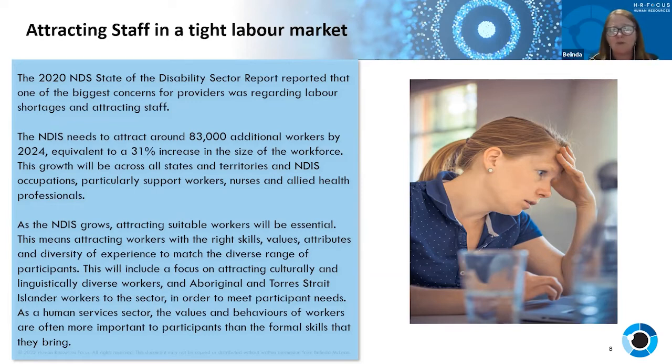This growth will be across all states and territories and NDIS occupations, particularly support workers, nurses and allied health professionals. And it's interesting to note that a lot of the state governments now are actually introducing incentives for people to go into nursing in terms of reducing the HECS debts. So I've got a couple of friends whose kids are going into nursing next year, and I know in New South Wales the HECS fee is significantly reduced. And I think Victoria is offering it, I think even for free.